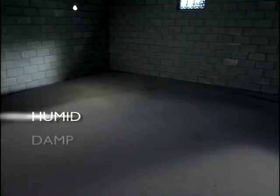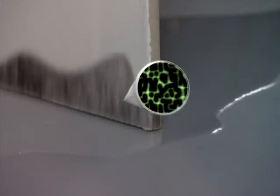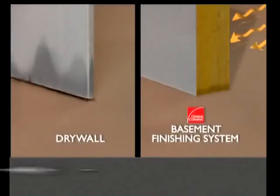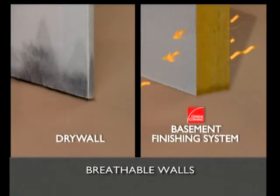Basements can be humid, damp, and dark, and this makes them highly susceptible to the growth of mold. So unlike ordinary drywall, the walls in the basement finishing system are breathable. They allow air to flow through, so they won't trap moisture, reducing the chances of mold and mildew. You walk down a basement, you smell something, that's usually mold or mildew growing on drywall. And we were trying to stay away from that, so our system has no wood in it. It's all PVC and fiberglass. It doesn't even smell like a basement down here. It is so unlike a basement.